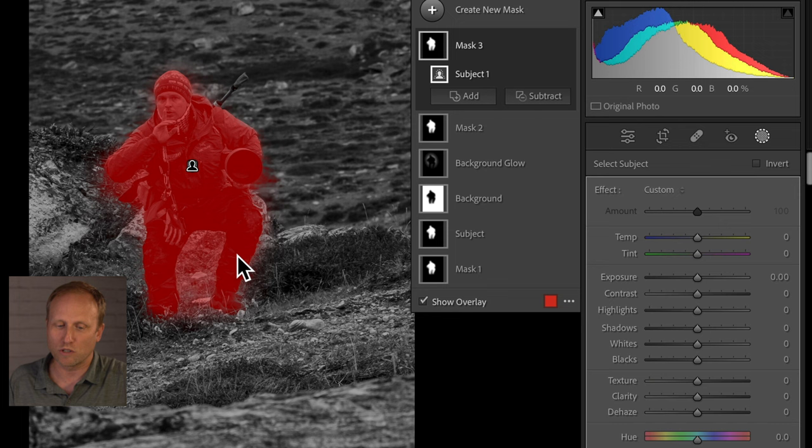And I guess, you know, he's in kind of a strange position, so it doesn't automatically really recognize that as a person. But then, of course, you can do your edits to it. You cannot do all of those additional fancy features like pupils and sclera and lips and teeth and like that because it doesn't recognize him as a person.